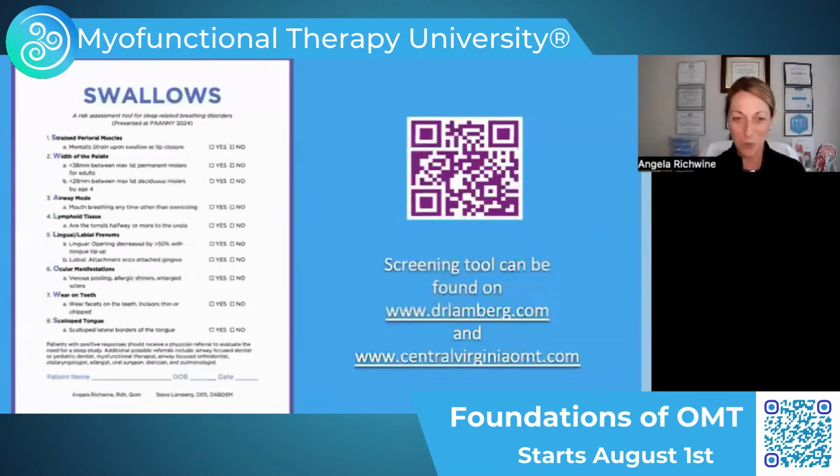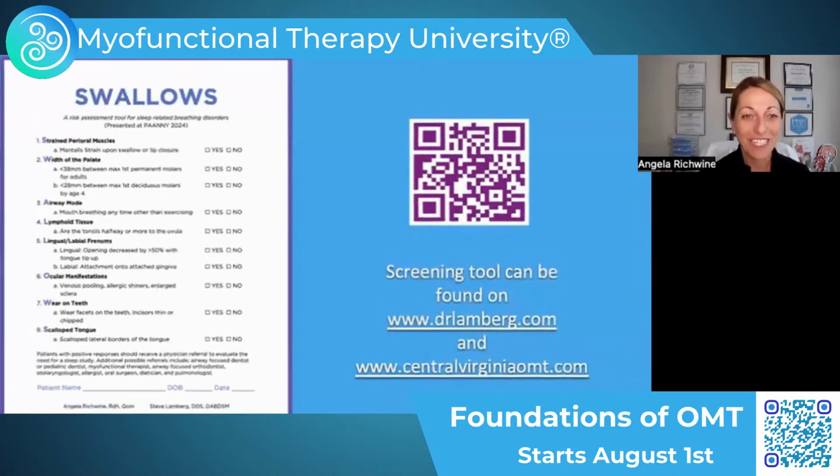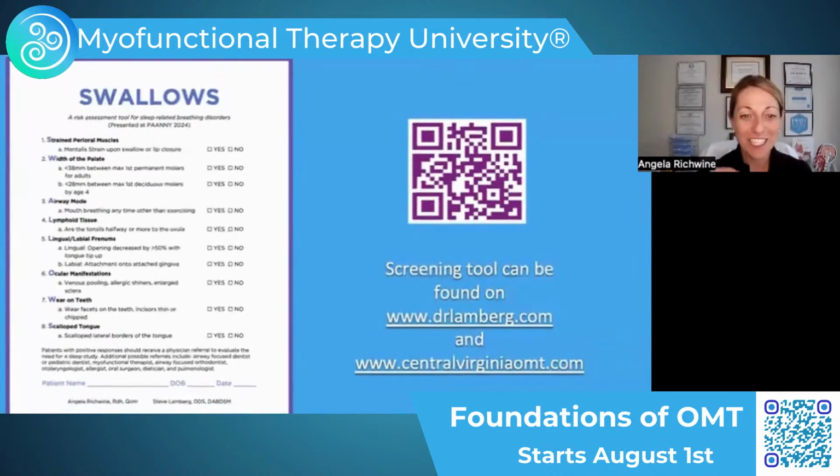Here's the screening tool. It's very simple to follow and to read, and you can see that it's just a yes, no checkbox. The screening tool can be found on drlamberg.com, Dr. Lamberg's website, and also on my website at CentralVirginiaOMT.com.